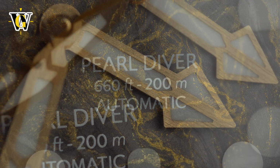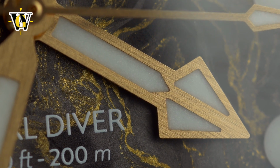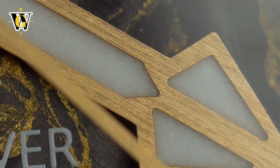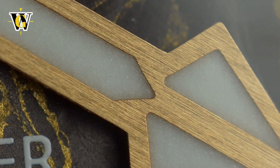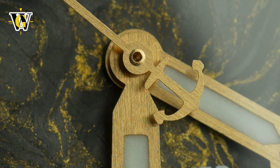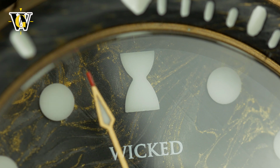The hands are really well finished, with a brushed finish that at first appears as coarse as the one I see on Spinnaker watches, but under macro you can clearly see this is far superior. I like the fact they're large and easily distinguishable from each other, with my favorite detail being the anchor counterweight of the seconds hand.